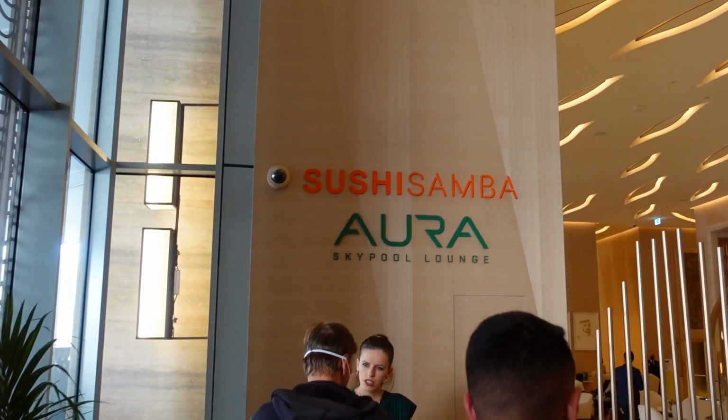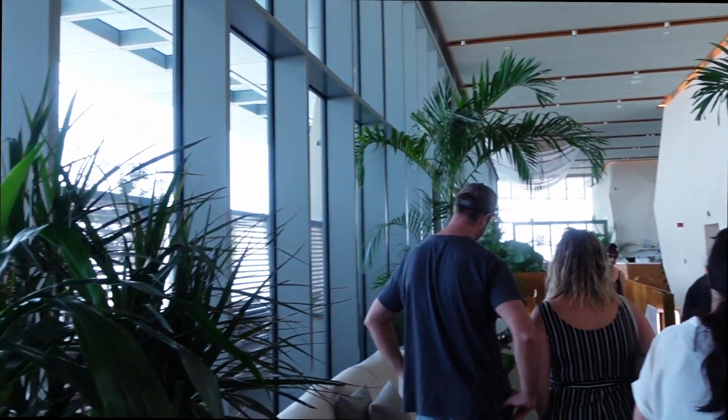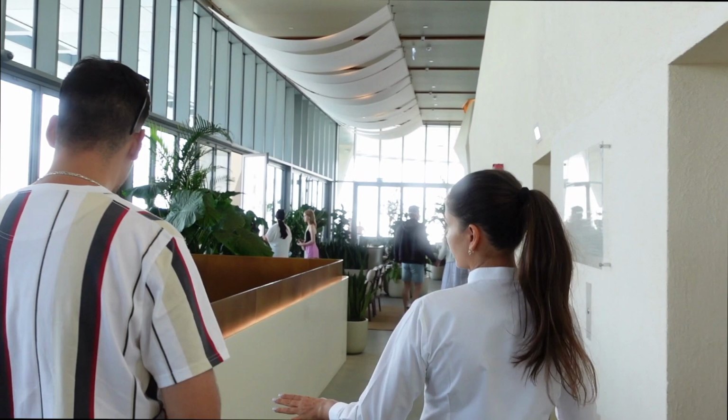Once you walk in, you will see this sushi and aura sign. You will need to check in with the reception. They simply just take your name from the booking and tell you to head up to the elevators to the 50th floor. Once you get up there, this is what the main entrance lobby looks like. A staff member will greet you, take your name, and then escort you to wherever it is you booked.